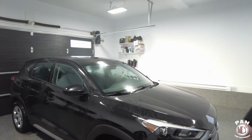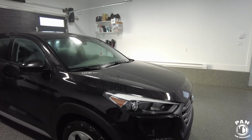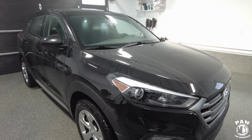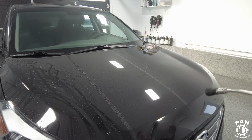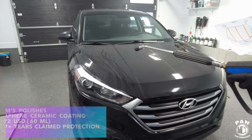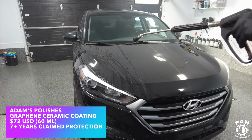Okay, now let's move to the front hood. This is where some of the full-blown graphene and ceramic coatings are. So divided in four. I think you can see already the lines on the hood, so this helps me as well to visualize. Okay, so the first one on the hood, Adams Graphene ceramic coating. So this is supposed to be a 7-year coating.